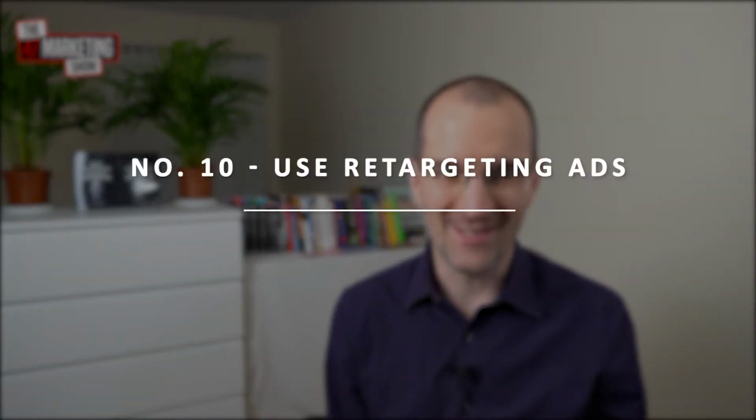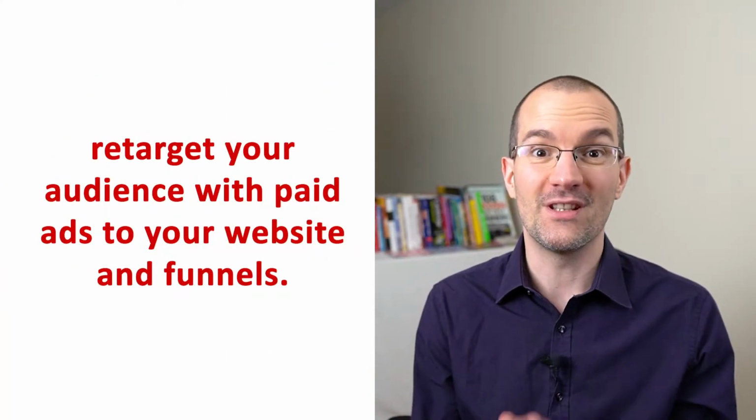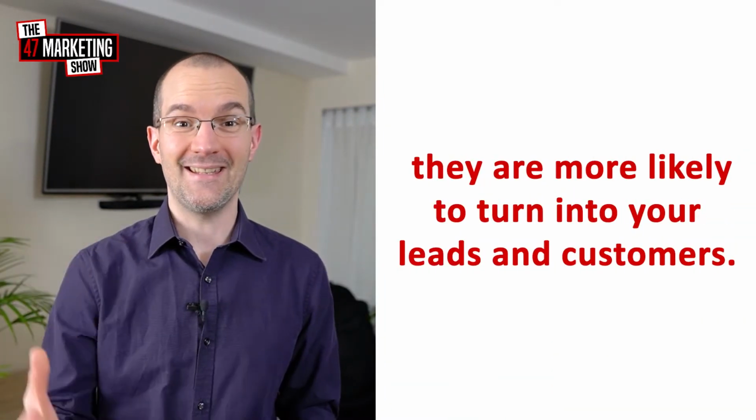Use retargeting ads. Creating and publishing content regularly is not only a best practice for building your audience and getting organic traffic, it also has other marketing automation benefits. One of them is being able to retarget your audience with paid ads to your website and funnels. Think about this, your audience who consumes your content, they know you, like you, and trust you to a certain level. Obviously, when somebody from your audience visits your funnels, they are more likely to turn into your leads and customers.